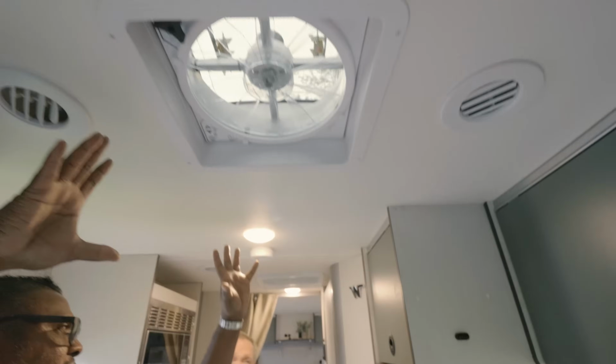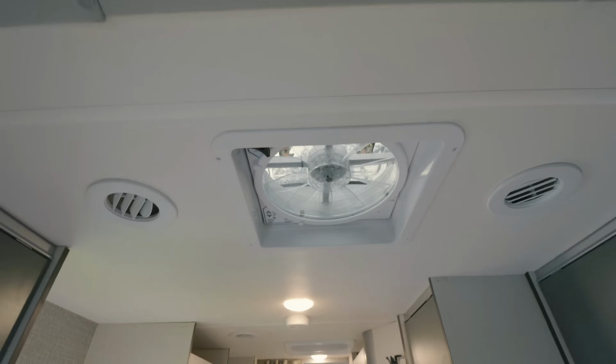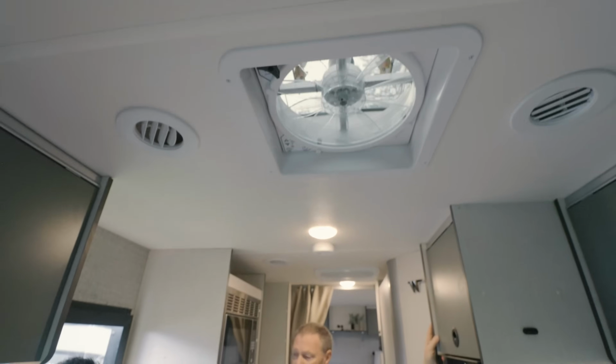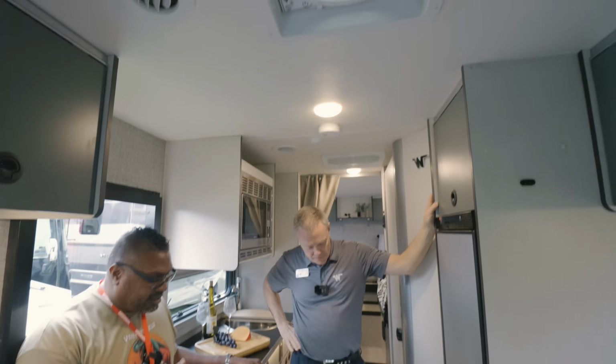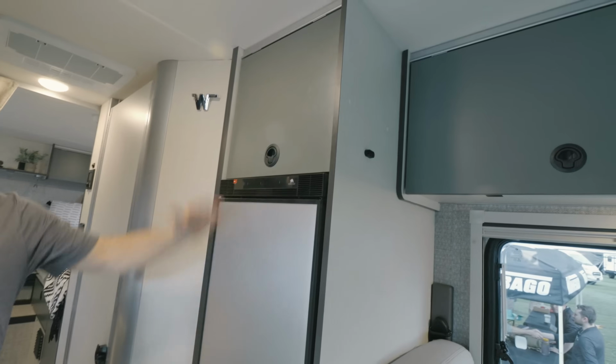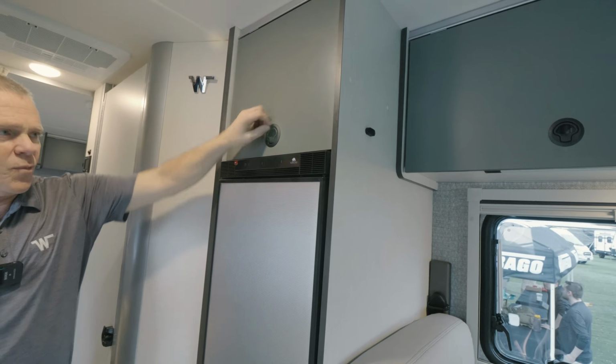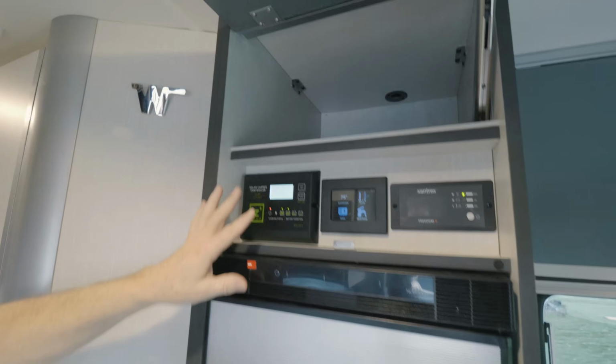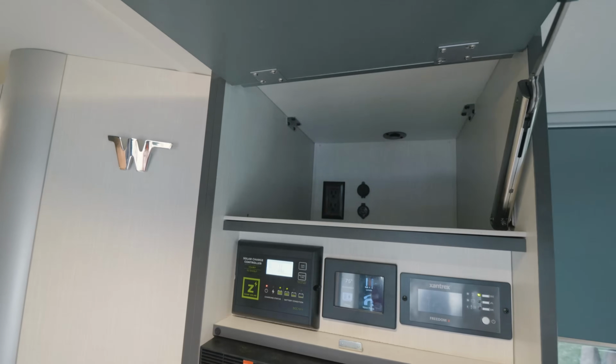And then if you did have the pop top, your access to the pop top is going to be right there, and you wouldn't have the max fan there. Right. So then immediately the next thing here is the fridge. The fridge is a little bit lower, just to make the access easier. And it's on the other side as well. And then we have storage up above, and your control panel is here as well.